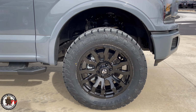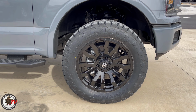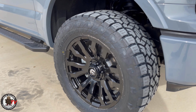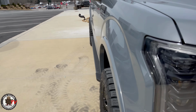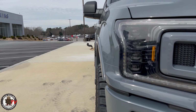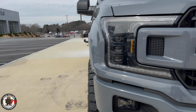We got Fuel Blitz wheels, 20x9. We're plus 20 on the offset, so we're definitely pushed in more. And 305/55/20. So again, 33.5 by 12.5 wide. This is a great stance and setup, so we're not sticking out. He did not want it to be sticking out too much, and I know that this is going to be a perfect setup for him. You may stick out a quarter inch to a half inch, but just a perfect setup.